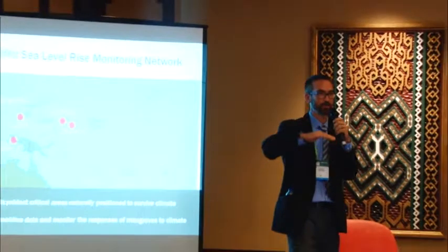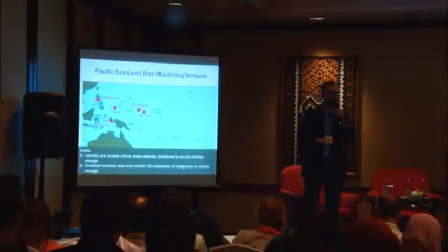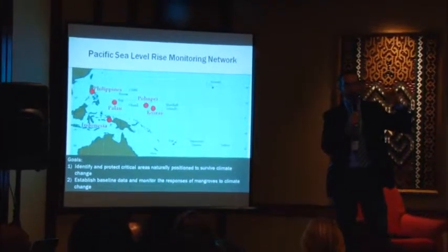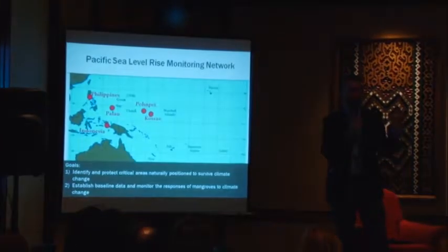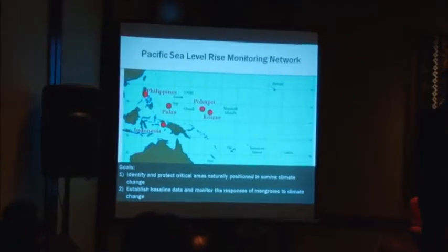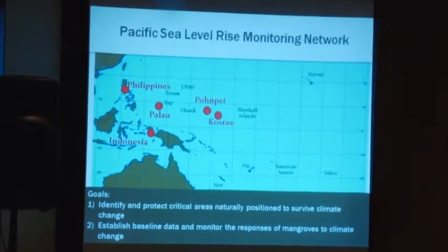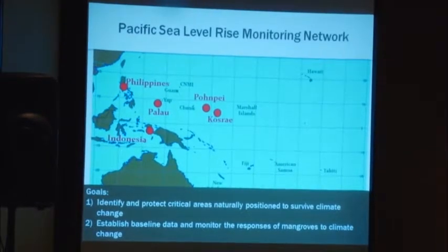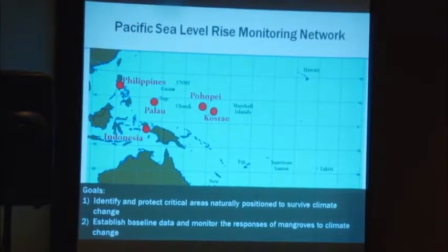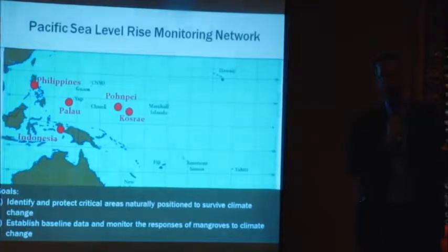So how fast are they rising or falling relative to sea level rise? And when we identify those mangroves that are keeping up with sea level rise, those should be prioritized for some conservation effort. So minimize the amount of cutting, minimize the amount of clearing for aquaculture or charcoal. Those are the pristine systems that we need to protect so that they can continue to keep up with sea level rise and continue providing us with the ecosystem services that we rely on.